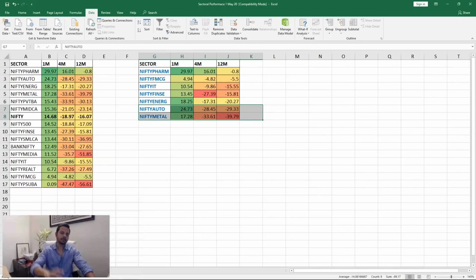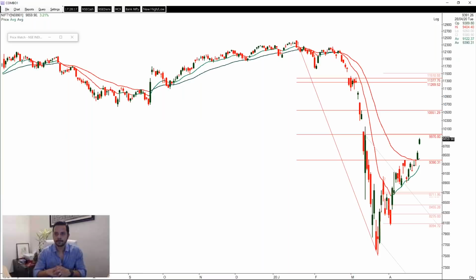Nevertheless, if you want to keep a market watch on your software or platform, keep Pharma, FMCG, IT, financial services, energy, auto, and metal stocks on your list and observe where you can find good supports and trading opportunities. I am unbiased at this stage, cautiously bullish from the short-term point of view, because I feel in the last 2 days the bears have got trapped. But getting trapped is a trending thing now. Gap ups and gap downs are extremely trending now, which means it is a norm. So getting trapped is not a big deal. The bears have got trapped in the last 2 days; the bulls can get trapped in the next 2 days. Anything can happen in this kind of environment.